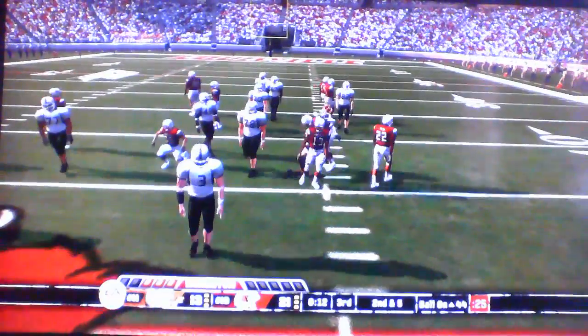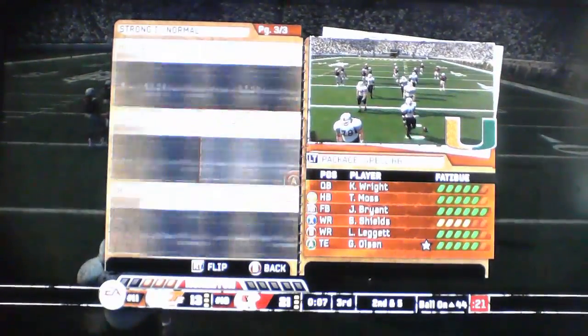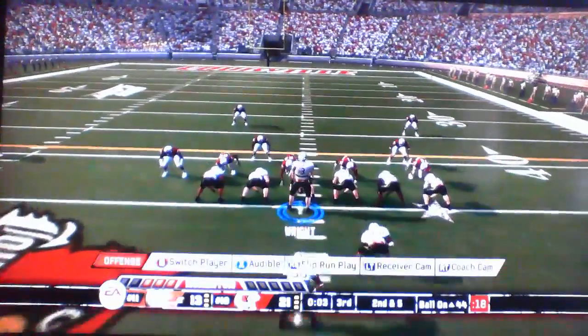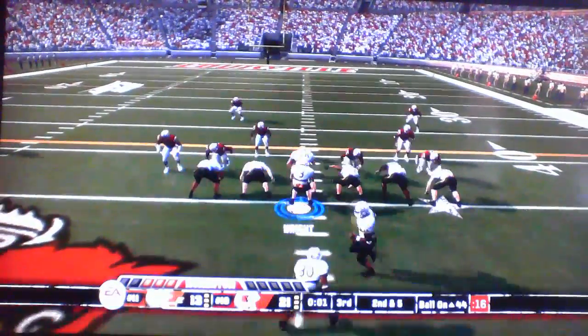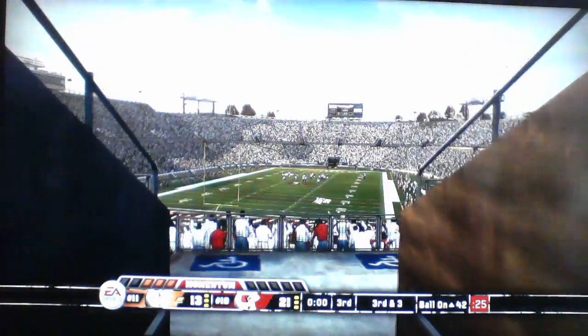I was hoping Greg Olsen would get there with the blocking time. We probably would have got a first down. But wrapping up the third quarter now. Let's see if I can get one more play off. Last play of the third quarter. I'm going to have a third and three to start off.